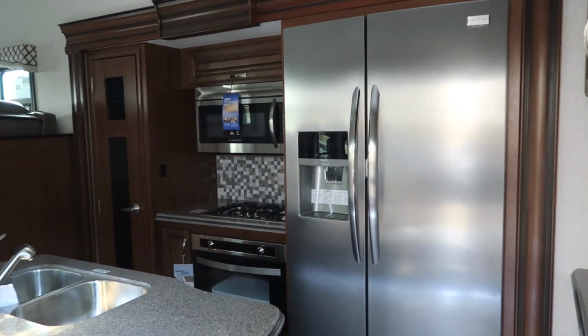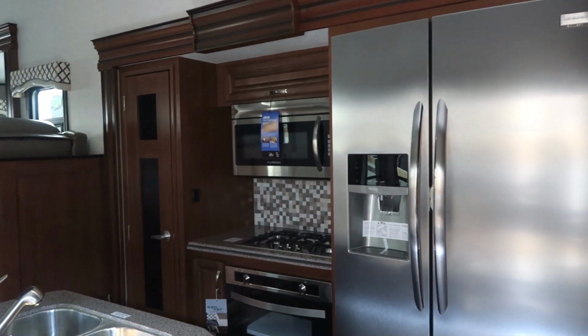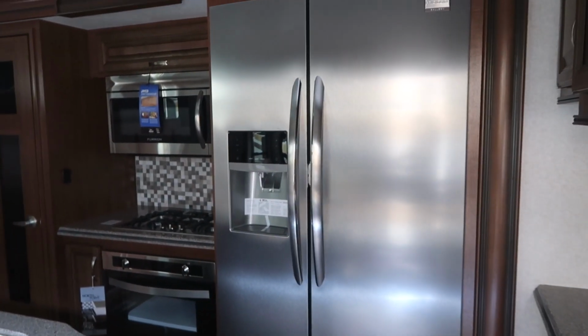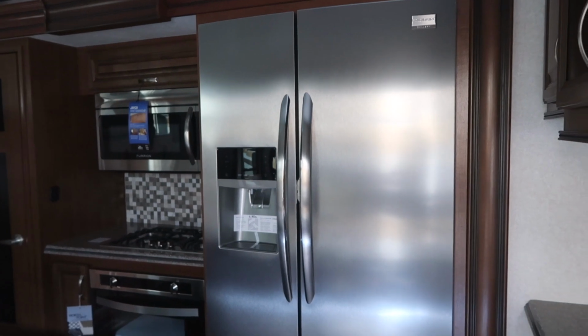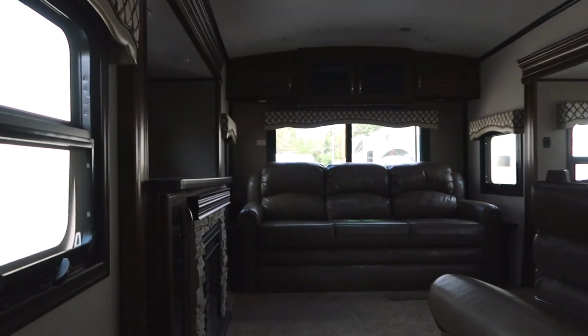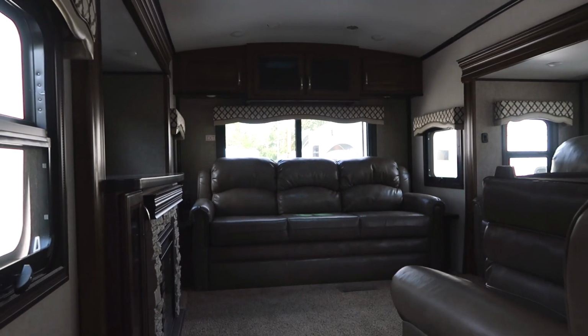Wow, this is nice too. And every fifth wheel we have been in so far today has had a residential fridge. Yeah. So I wonder if that's becoming more of the standard now as well. Yes. You know, I love this rear den model. It's basically just like the front living room, but they do it in the back instead of the front.